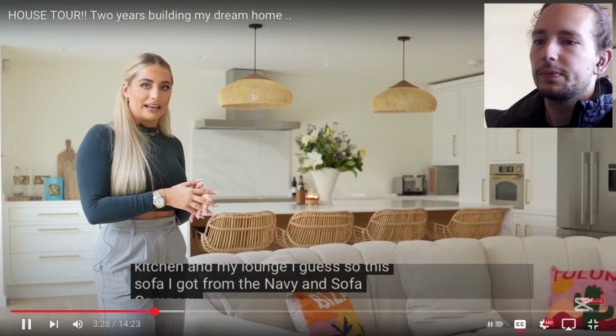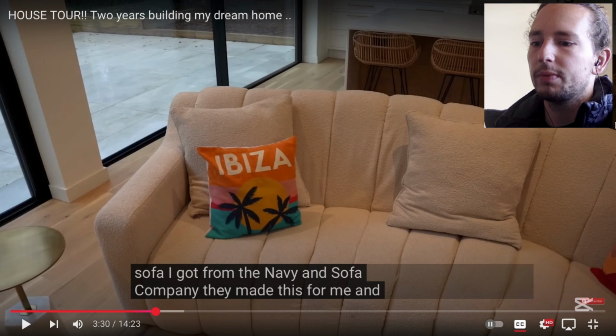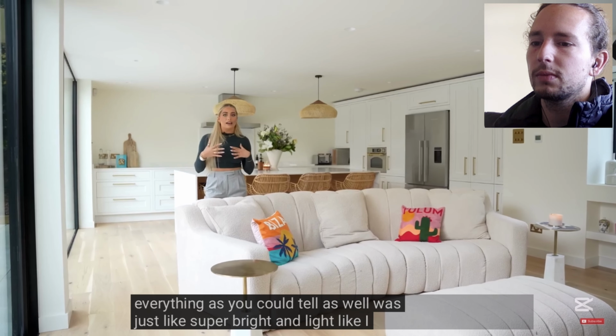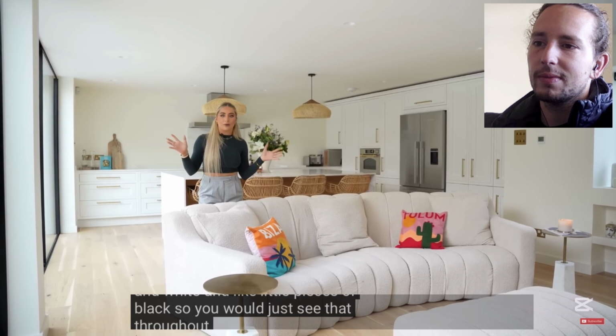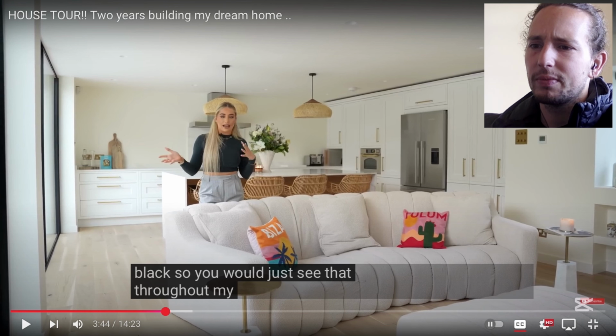The Nave and Sofa Company, they made this for me. And it looks very harmonious. You see the organic colors, white with the cream with the brown. It really just fits the room. Everything, as you could tell as well, is super bright and light. I love Scandinavian houses, so I love wood and white and little pieces of black, so you would just see that throughout my entire house. Yeah, there's kind of a name for this style, although not considering all these details in the doors, which is minimalist organic, I believe, which is light colors, brown colors, earthy colors.